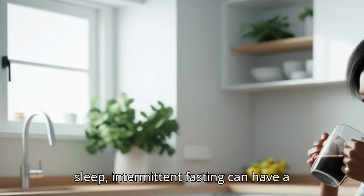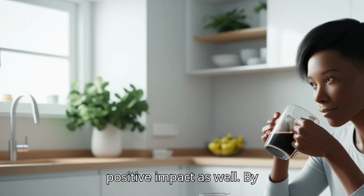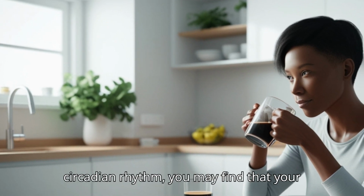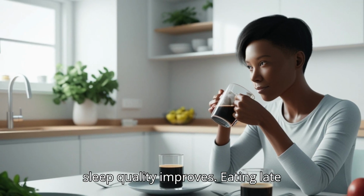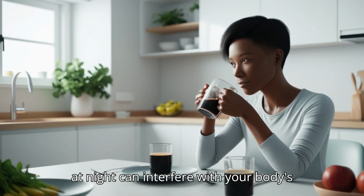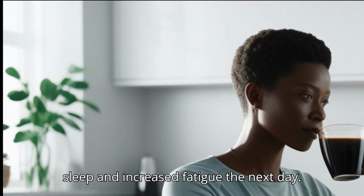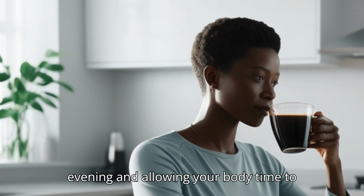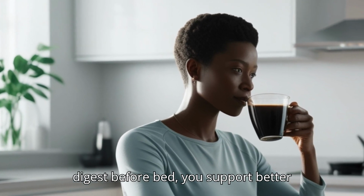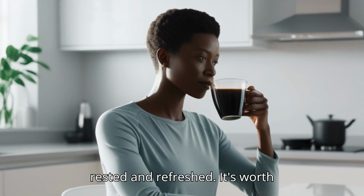When it comes to sleep, intermittent fasting can have a positive impact as well. By aligning your eating schedule with your circadian rhythm, you may find that your sleep quality improves. Eating late at night can interfere with your body's natural sleep-wake cycle, leading to poor sleep and increased fatigue the next day. By finishing your meals earlier in the evening and allowing your body time to digest before bed, you support better sleep hygiene and wake up feeling more rested and refreshed.